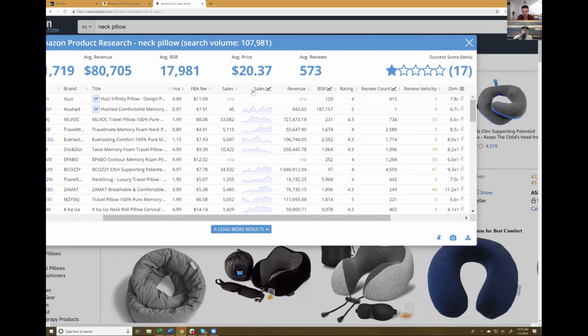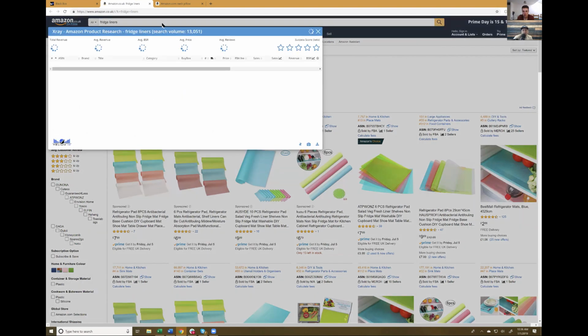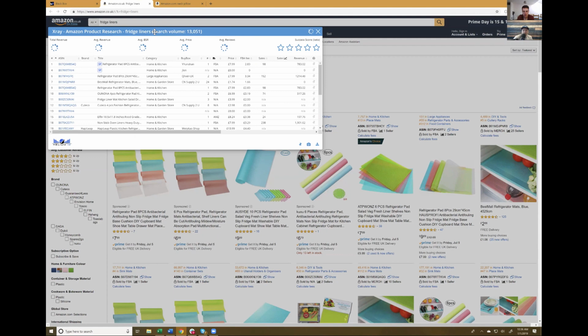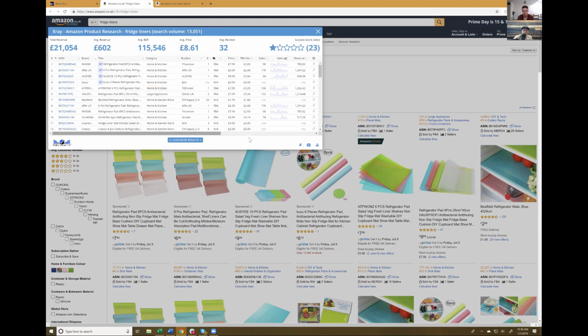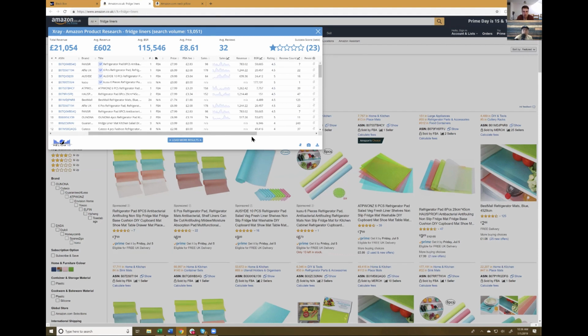So now let's take a look at this one and compare it. Let's look at here. So we say, hey, 13,000. Oh man, maybe to you that might not be enough sales, right? Or might not be enough searches. Sorry, but let's take a look at some of those things that we are comparing it to with the neck pillows.